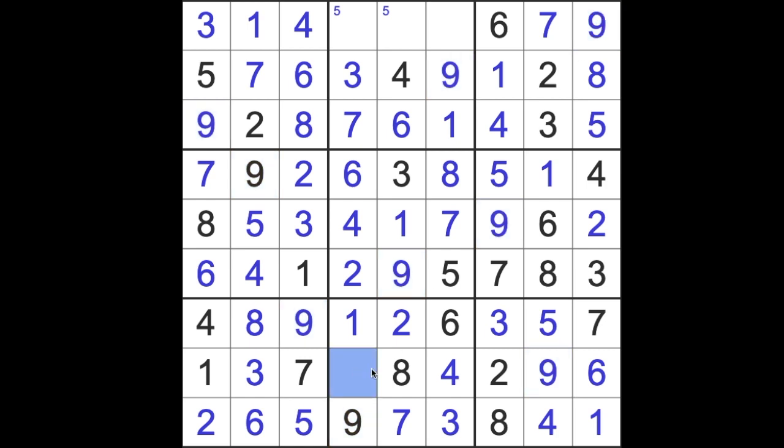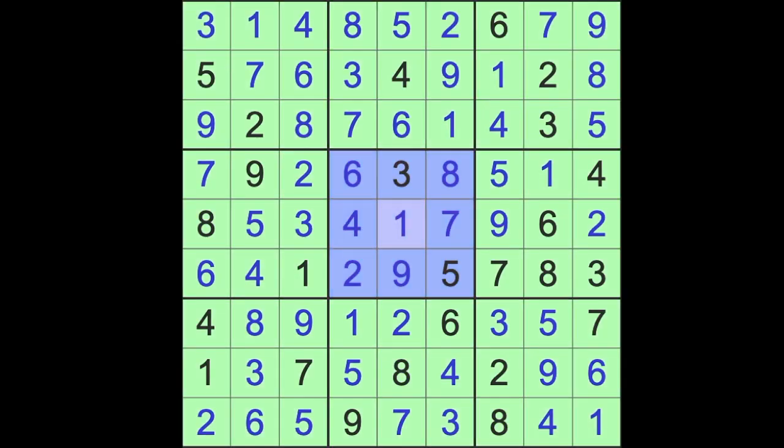One number missing from here is a 5 by the looks of it, which means that can't be a 5, leaving just that square to be a 5. One number missing from this column. Is it an 8? I do believe it is, so we'll put it in, and the missing number here is a 2, and that's our good night Vienna, or good night Bangkok actually.